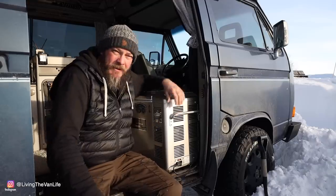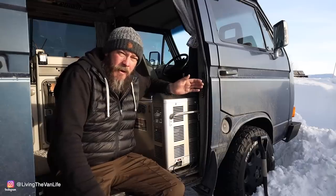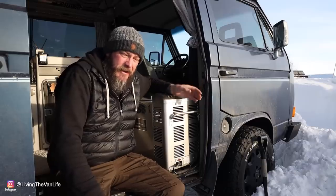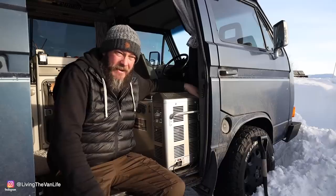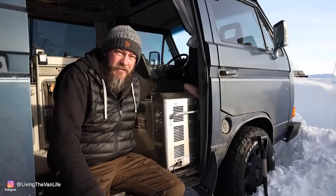It's got two compartments inside. I can actually run one of the compartments as a refrigerator and I can run the other compartment as a freezer. This thing will go down to like 0 degrees Fahrenheit. So it gets uber, uber cold, plenty enough to keep your food frozen.